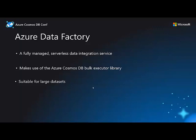The last migration method I'm going to cover today is the Azure Data Factory. Azure Data Factory is a fully managed serverless data integration service that's available on Azure. This also makes use of the Cosmos DB bulk executor library in the background and is suitable for performing migrations of large datasets.